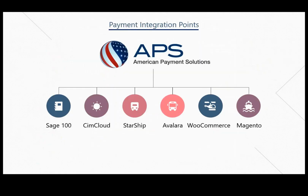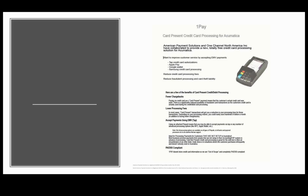Now, we also integrate to many other different products out there, such as Sage. If you have an e-commerce solution, we integrate with SimCloud, with Magento. We also integrate with Starship, of course, and YayPay, Avalara, WooCommerce. If there are any integrated products that you would like to work with, let us know, and we will definitely work with you to make sure that we can accommodate the solution with American Payment Solutions as well.